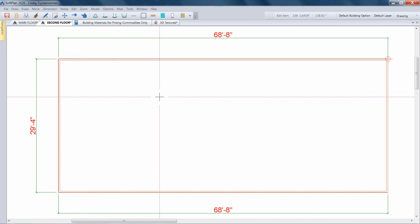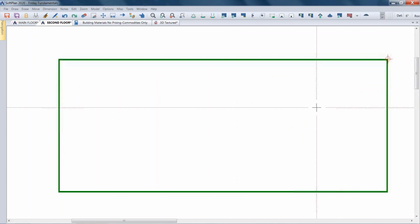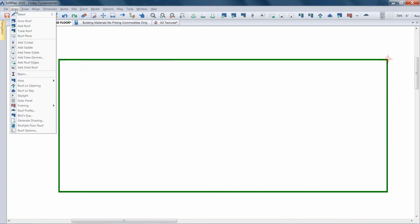And whenever you have a two-story structure, the easiest, fastest way to put a roof on is to use the multi-floor roof function. And it's really simple. All you're going to do is you're going to put this in roof mode, just like that. Boom. It's now in roof mode. Great. And then what we want to do is go to the draw command and do what?